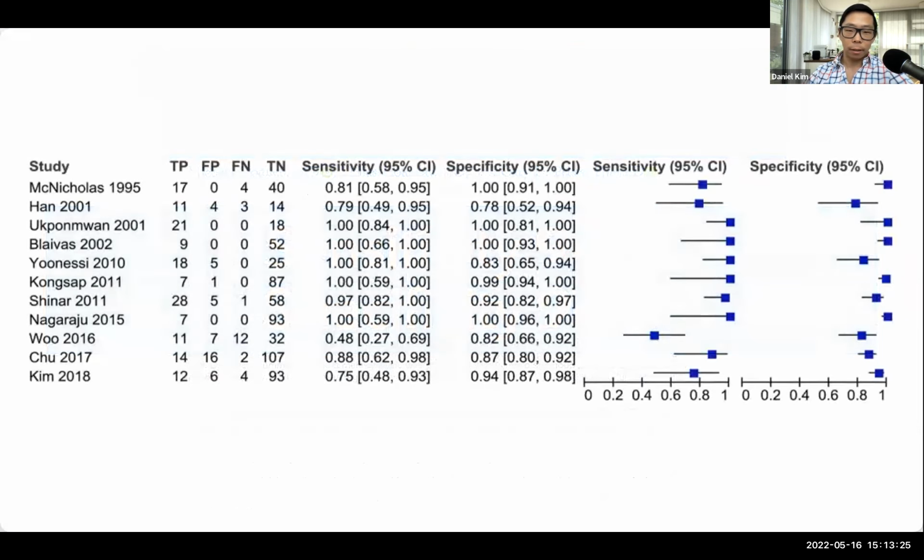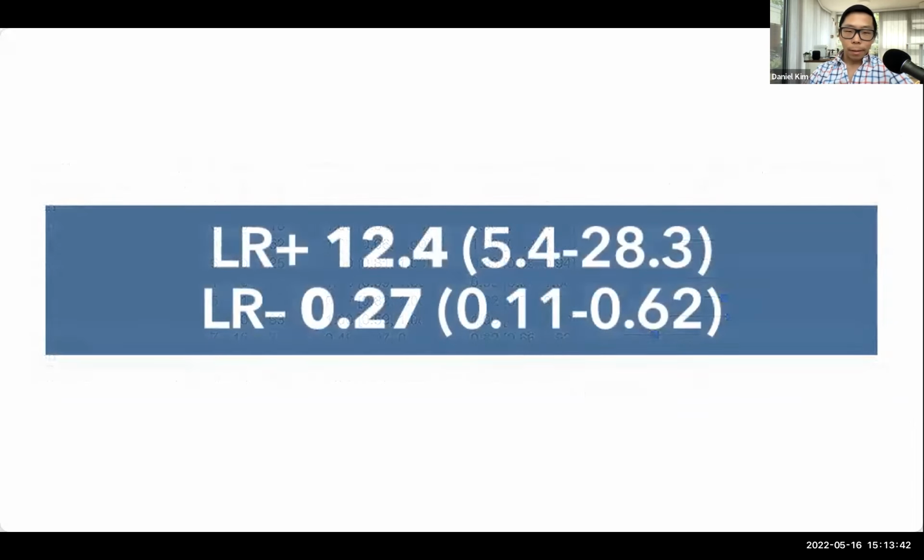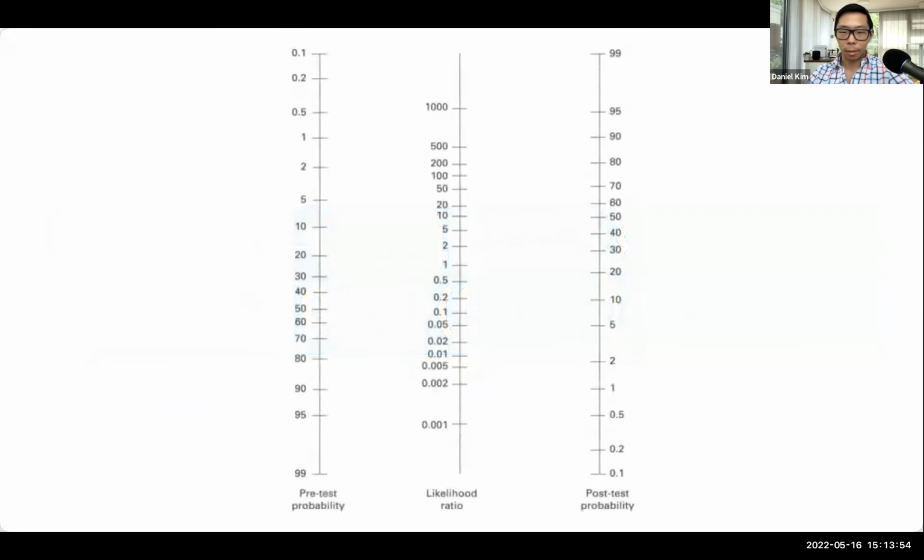Now we look at the forest diagram. I think our study is the last on the list, and you get a sense that we're probably somewhere in range and maybe not a total outlier. From a Bayesian standpoint, if you think about how to apply this clinically, it's actually not that bad, right? Keep in mind the positive likelihood ratio we calculated was 12, negative likelihood ratio was 0.27.